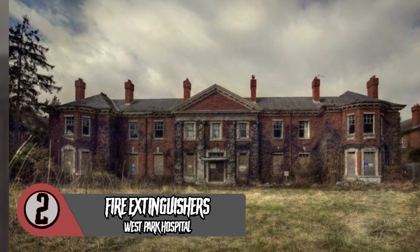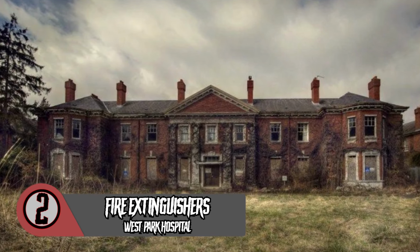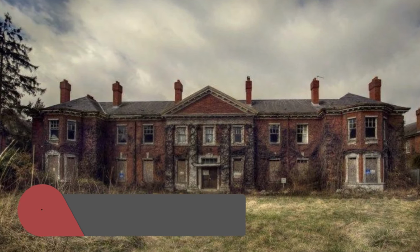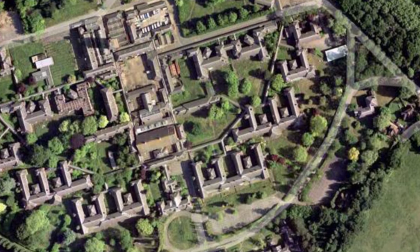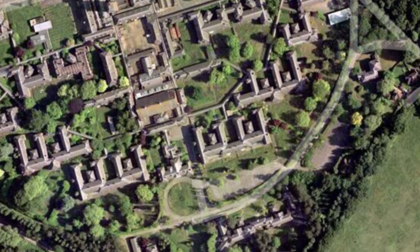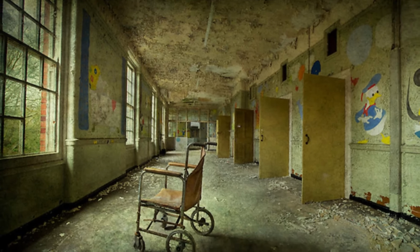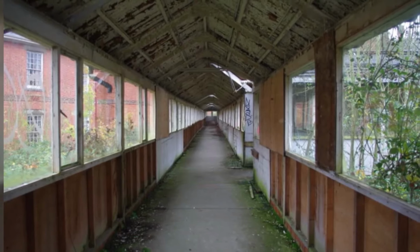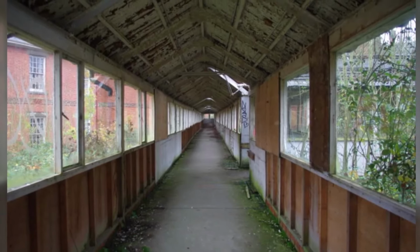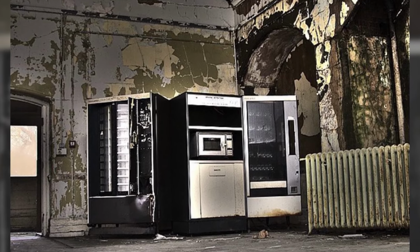Coming in at number 2, fire extinguishers, West Park Hospital. West Park Hospital, sometimes referred to as West Park Asylum, was a large psychiatric hospital in Epsom, Surrey. The hospital seems to have been so called because of its location to the west of the landscaped parkland formerly associated with Horton Manor. Now, although it is sometimes referred to as an asylum by urban explorers and the media, West Park was never officially termed as such, having opened as West Park Mental Hospital in 1923. During operation, the hospital catered for around 2,000 patients of mixed class.